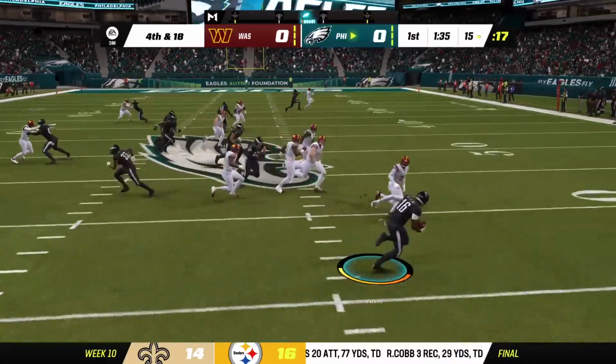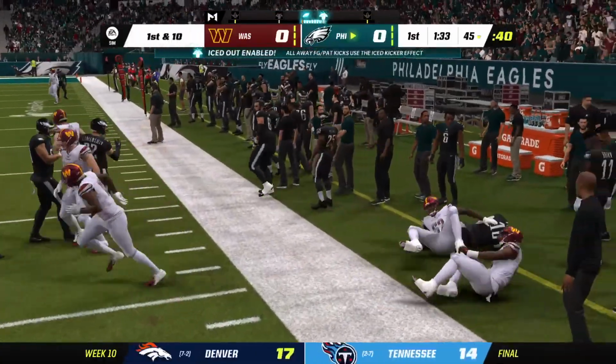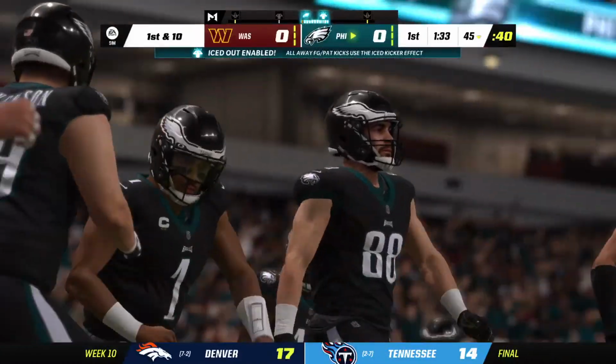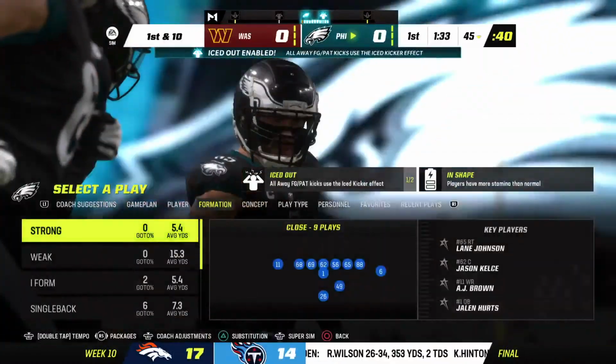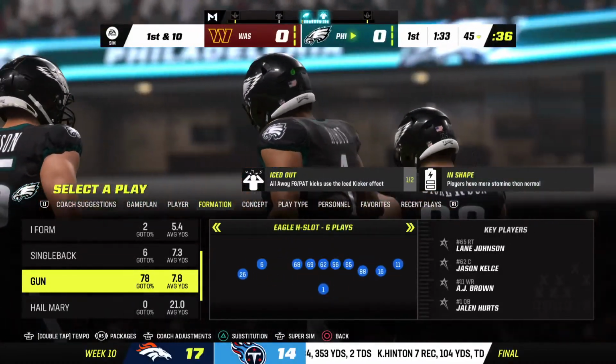Fielded at about the 28. And he's going to be out up around the 45-yard line. A good return there, 17 yards. And the Eagles will have it, taking over 1st and 10.